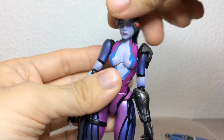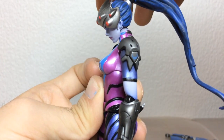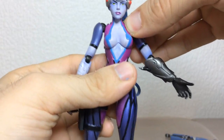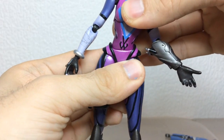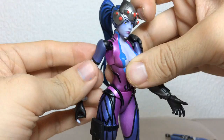The head can rotate and can look down quite a bit. Nothing up and no tilt, but it's good enough for me. For torso articulation, she's got 2 points. She's got the best type of boob articulation to make it look the most seamless. It's on a ball joint, so it will do most things you'll want it to do. Moving down a little bit, she doesn't have your typical waist swivel. Instead, she's got another ball joint there, which doesn't spin at all, but it tilts from left to right pretty well.